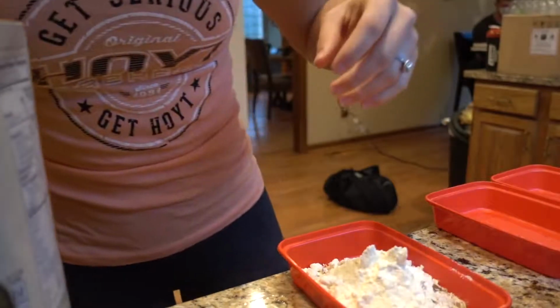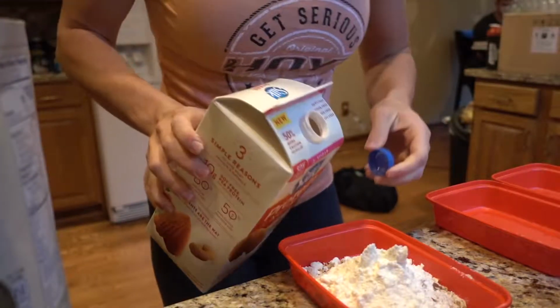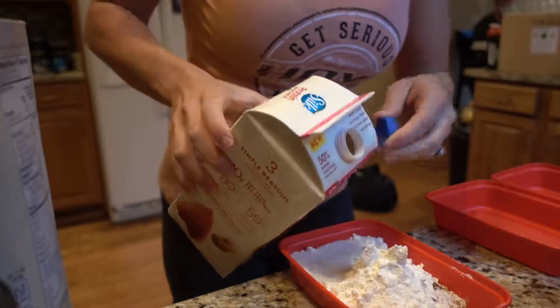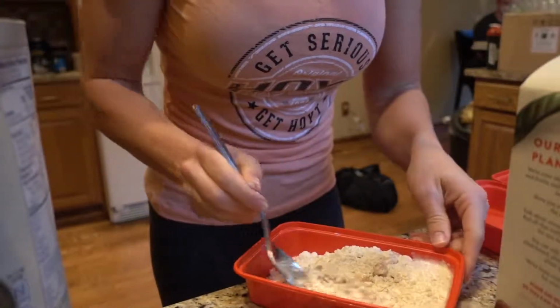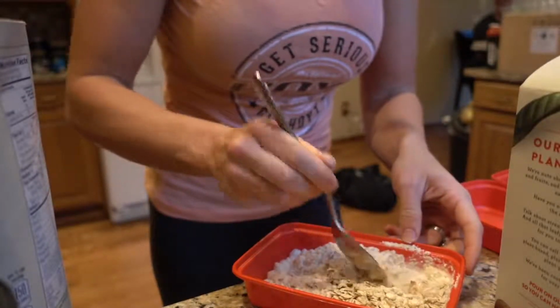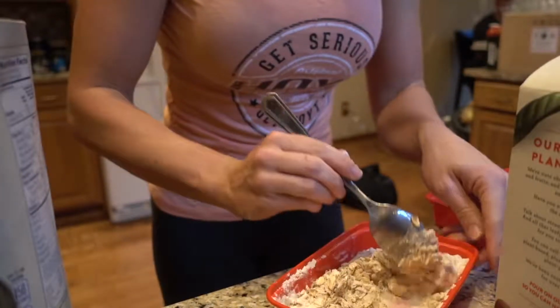And then you're gonna add enough milk. We're dairy-free in this house. Enough milk to just kind of make a nice paste almost. And then you're gonna eat this. I like to eat mine cold in the morning. Just kind of whatever your preference is. I like cold oats, so we're gonna stir this up and then throw it in the fridge overnight.